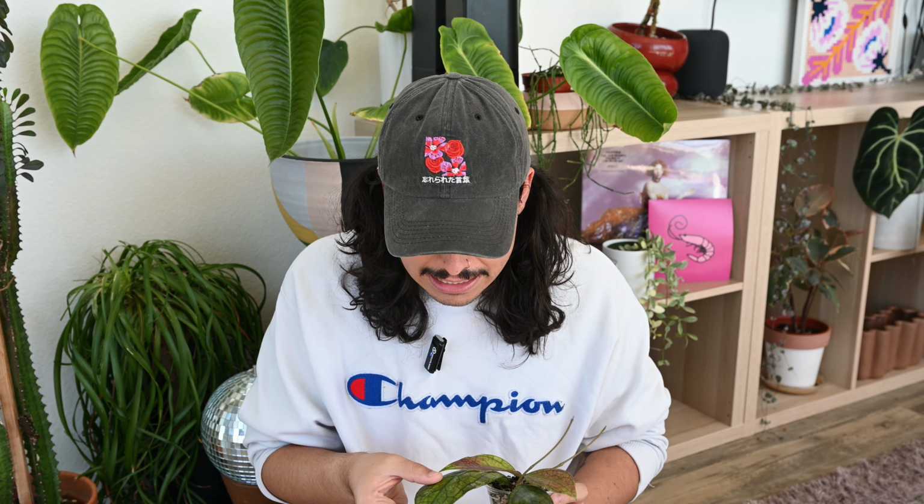I think I noticed a trend with me. I really like big leaf Hoyas, and I like Hoyas that look like they belong in Jurassic Park. I love that prehistoric look. I think that's something really interesting that only Hoya kind of have, if that makes sense, or that I've seen. And so if it looks like it belongs in Jurassic Park, I'm probably interested in it in some form.